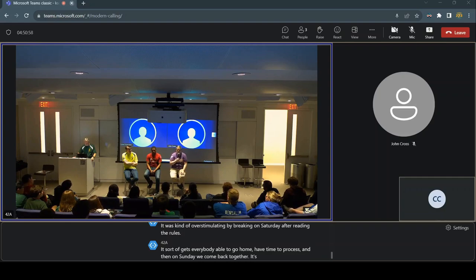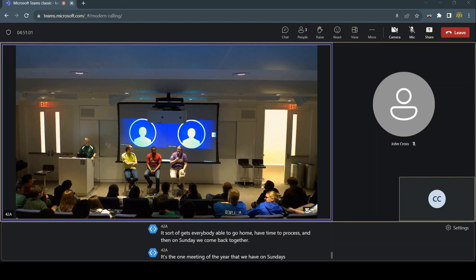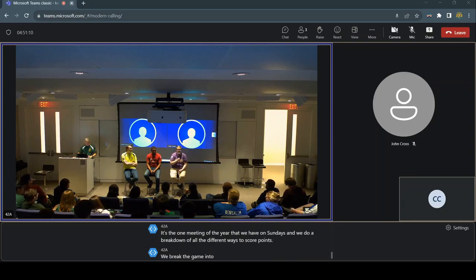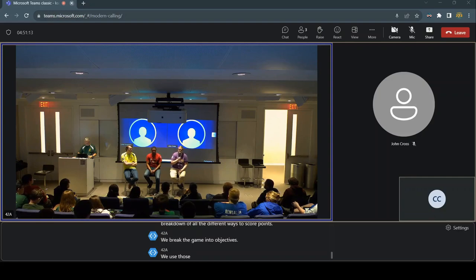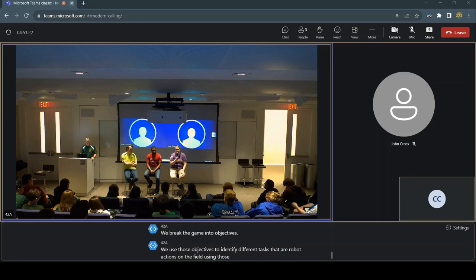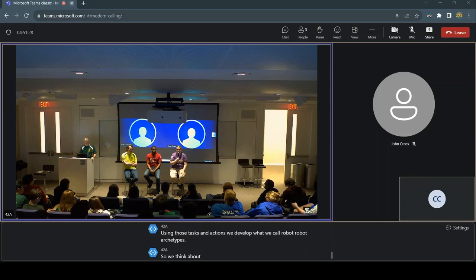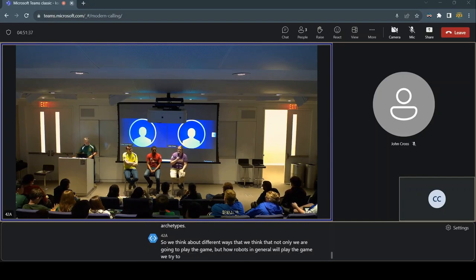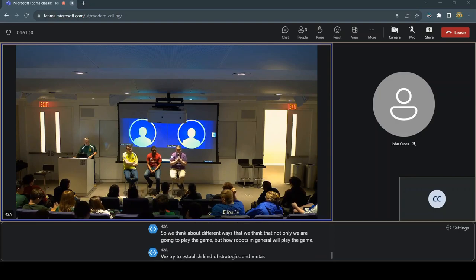It's the one meeting of the year that we have on Sundays, and we do a breakdown of all the different ways to score points. We break the game into objectives. We use those objectives to identify different tasks that are robot actions on the field. Using those tasks and actions, we develop what we call robot archetypes. So we think about different ways that not only we are going to play the game, but how robots in general will play the game. We try to establish strategies and metas that we think are going to develop.